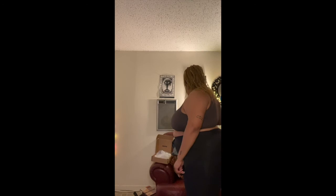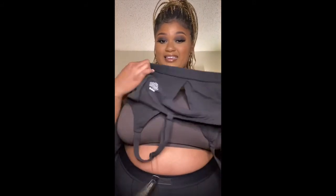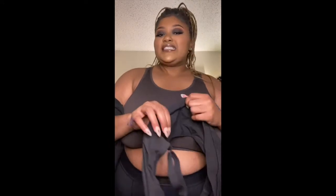Yeah, that's me. Before I put this on, I just want to compare the bralettes for y'all. This is a little balled up because I had it on. I actually really like this one. I'll show y'all. If you're on my close friends, you've already seen what it looks like on me.